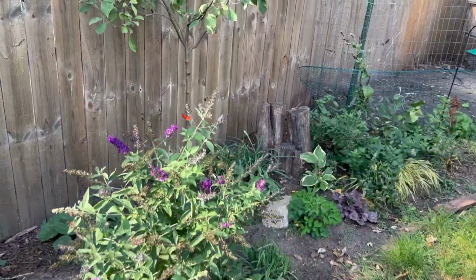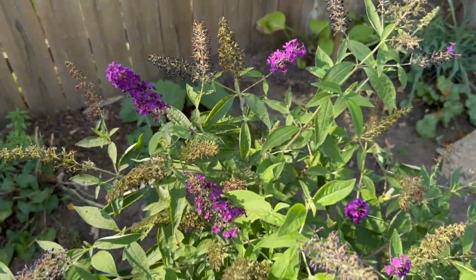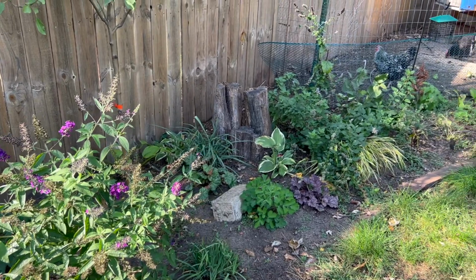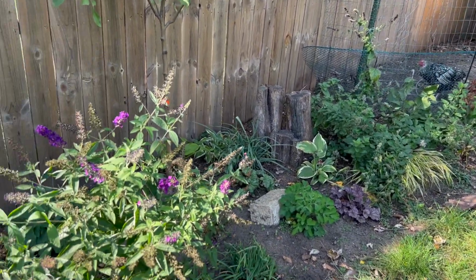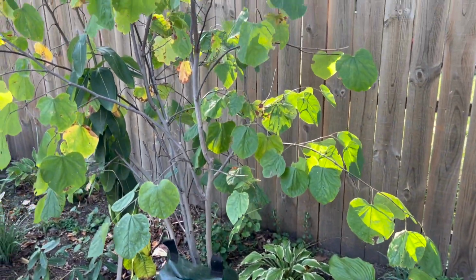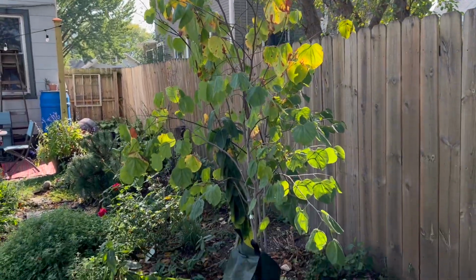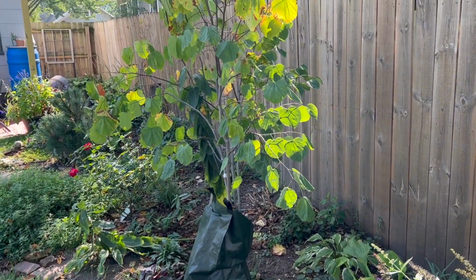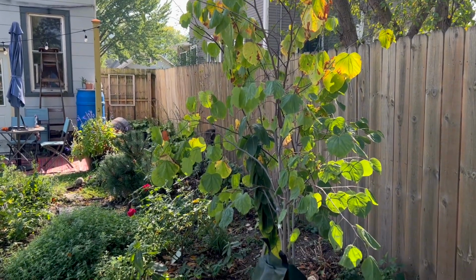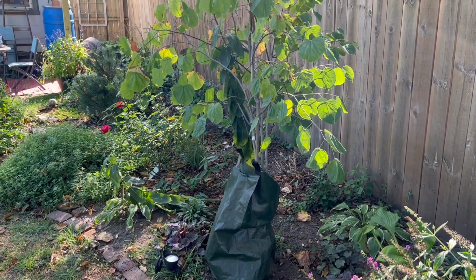And another one who's doing well is this other butterfly bush. I don't remember what it's called. Yeah, I kept up with my watering pretty well for a while, but man, oh man, I can only handle so much. This is my new redbud, and she's really struggling. I've been very aggressive with the watering, and thankfully we got that rain, so I have faith that she will make it through the winter, but I will definitely be doing some more watering this week.